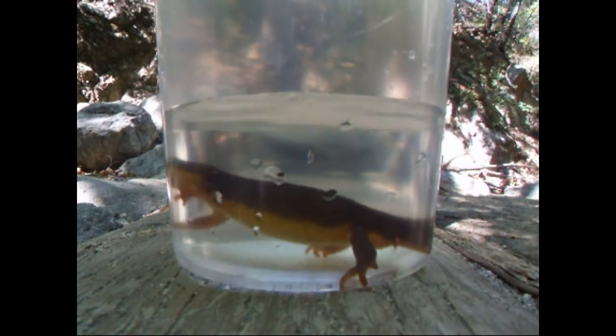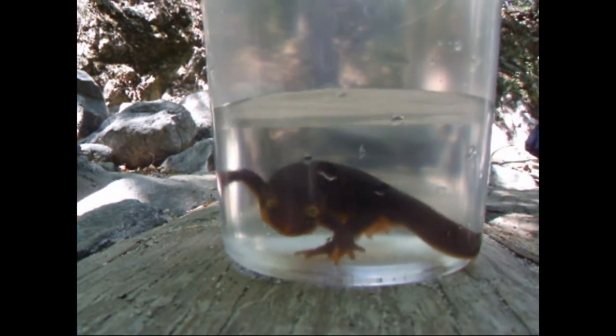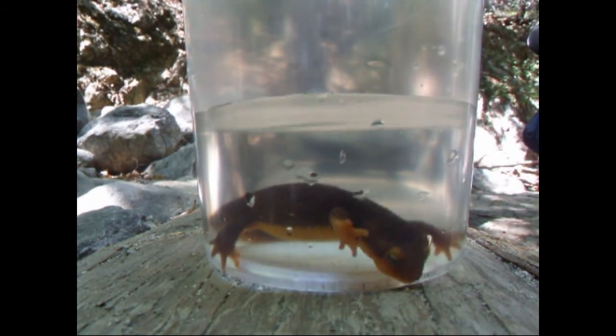I'm scouring the banks of a stream to find one of California's most iconic cold-blooded creatures. Look at this grumpy little face. This is the California newt, Taricha torosa. I'm not handling him right now because he has a very powerful toxic skin. He's poisonous. It's a tetrodotoxin, which is similar to what you would find in pufferfish in the ocean.